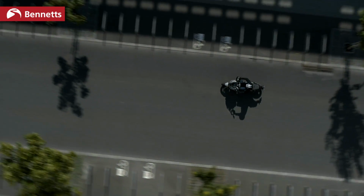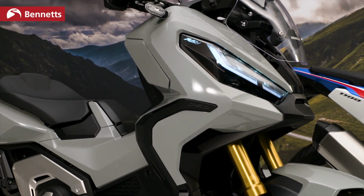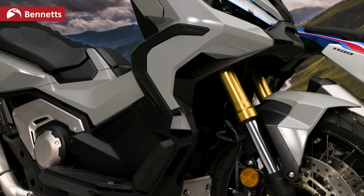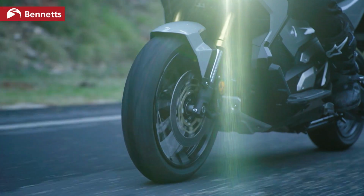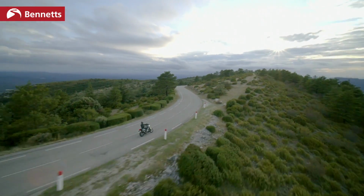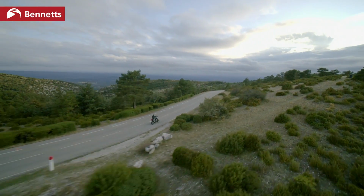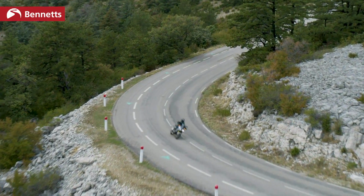Unlike the NC750X though, the X-ADV suspension travel hasn't been reduced for 2021, remaining at 153.1mm at the front and 150mm at the rear to offer 165mm of ground clearance. We're still waiting to hear when the X-ADV will reach dealers and also its price, but with Euro 5 rules coming into force from the 1st of January 2021, it won't be long.